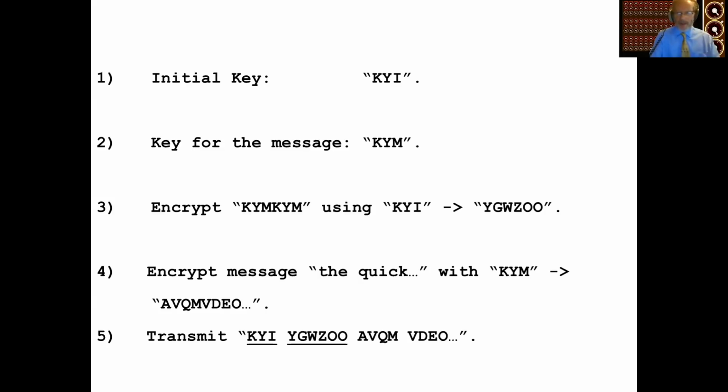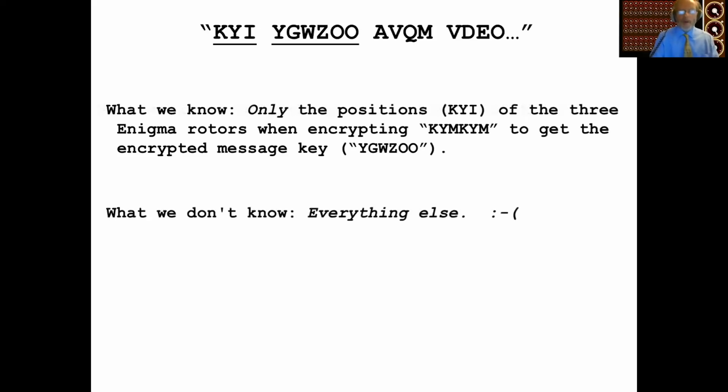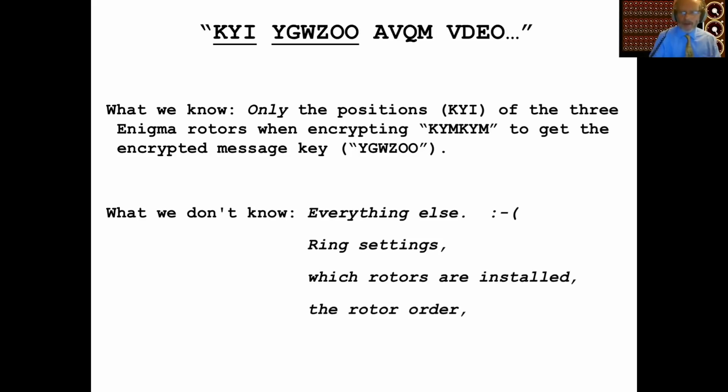Now, you might think this gives away the game because you've actually told the recipient what the initial key was that started off the sequence. But what you haven't told the recipient is what the ring settings were. So we only know the positions of the 3 wheels. We don't know the ring settings. We don't know which wheels are actually installed on this day. We don't know in which order the 3 rotors are installed. And we don't know what the plug board connections were. We only know those things if we are the recipient and we have a copy of the coding sheet which the transmitting machine was set up for.